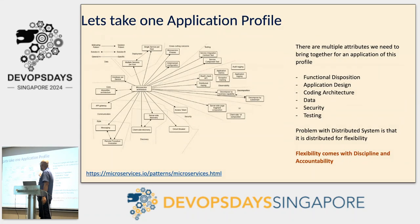So let's just take one example, right? I mean, this one application profile of microservices that I'm talking about. Whenever we build an application, the first thing that comes up is what's the functional disposition of the application? What it's supposed to do and what it's not supposed to do? More importantly, what it is not supposed to do? Yeah. If we don't decide on that, the issue that's going to happen is that the application is going to get bloated. Okay. And there are going to be a lot of issues across the lifecycle.